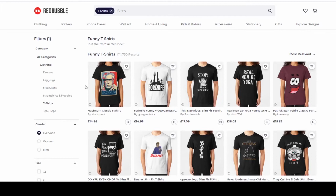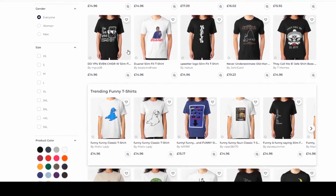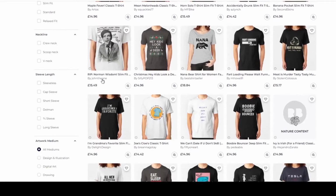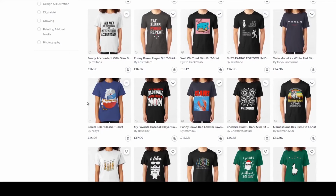So here is the Redbubble website and we are looking at funny t-shirts. These t-shirts sell for a lot of money. They make their owners plenty of money. We're talking thousands of dollars. And once you create one t-shirt and it sells, that's it. You don't need to do anything else. An extremely passive source of income once money starts coming in.